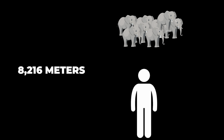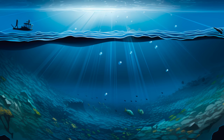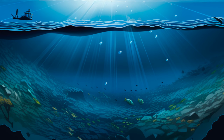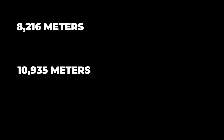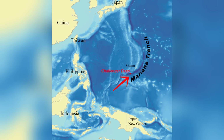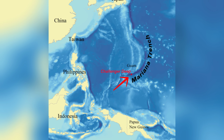The pressure here is the same as 100 adult elephants standing on your head at the same time. We wouldn't recommend it. The most widely known area of the Hadal seafloor is Challenger Deep in the Mariana Trench, the deepest known area on Earth, reaching 10,935 meters down. It's located beneath the western Pacific Ocean in the southern end of the Mariana Trench. You can see it here.